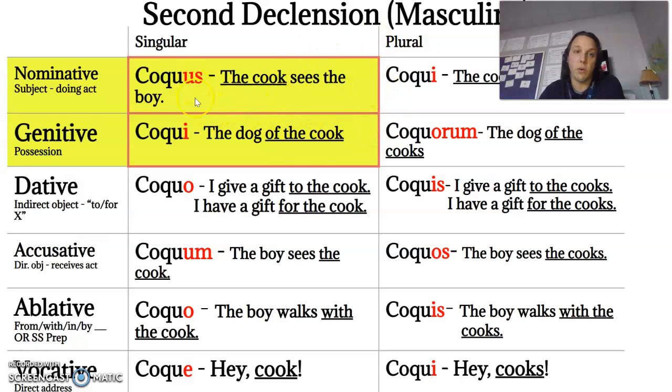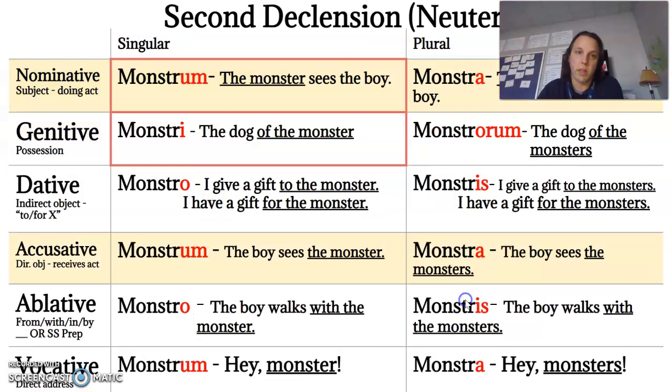Okay. So here's an example of a second declension masculine noun. You'll see the endings here: us, I, o, o, I, orum, is, os, is. That's what we did last time. You guys did really well on that on the test. Here's the neuter. Pause this when I put it up and see if you can spot the differences between the 2. Us, I, o, o, I, orum, is, os, is. Then here we have um, I, o, o, a, orum, is, a, is. You'll notice that the major differences are in the nominative and accusative cases, both singular and plural.